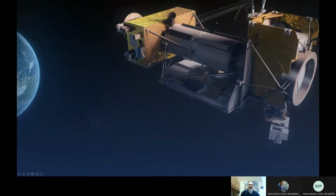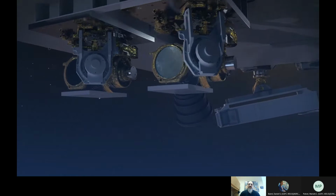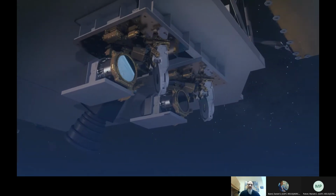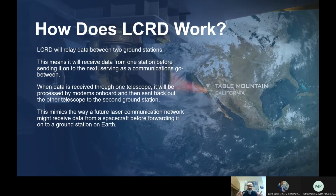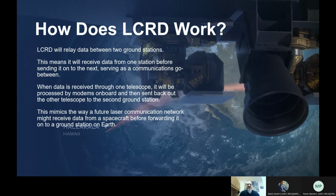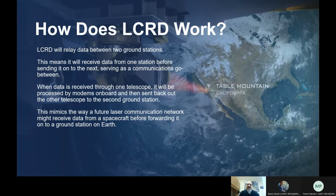Okay, so this video is the Laser Communications Relay Demonstration. What you saw, that first glimpse, was the hardware, the modems and the pieces of the space terminal. And here on the bottom, what you see are the two optical telescopes, or optical modules, we call them. And what LCRD has is two optical communications links. They both operate bidirectionally, meaning they can transmit and receive. And that hardware that you also saw on the spacecraft then routes the data or switches the data between the two terminals. So it allows the data to be relayed from one optical link to the other optical link in one direction and then in the other direction at the same time.